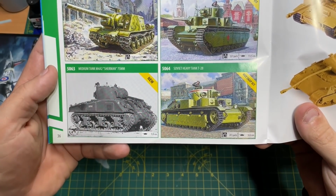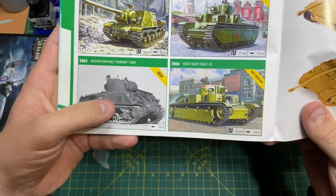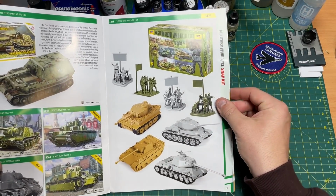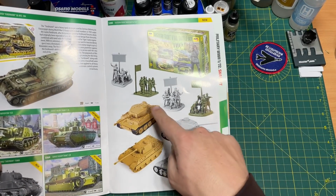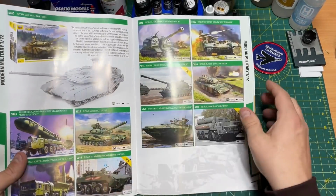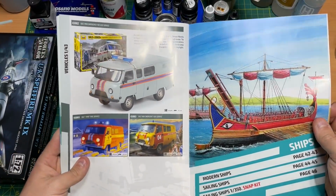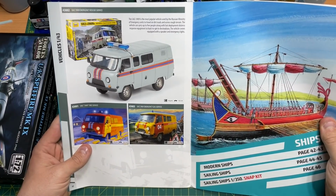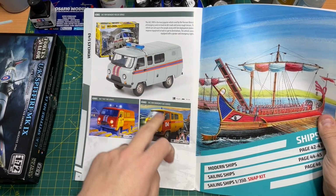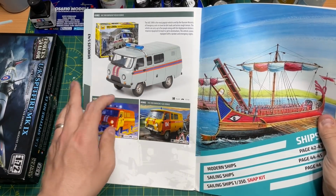Doesn't say how many parts are in it though, unfortunately. But yeah, so that's their new tank, which is a snap kit. And then there's a battle set as well, which looks quite good. So if you wanted to, I think you get all of these 4 tanks and the figures, and it looks quite smart. And there you go, there's a UAZ 3909, and that's Russian military as well. Look at that, it's basically the same, isn't it? Fire service. So you can pick which scheme you want to do it with.